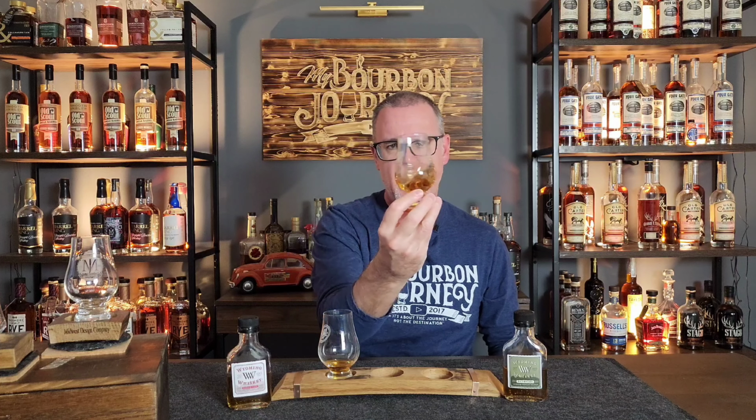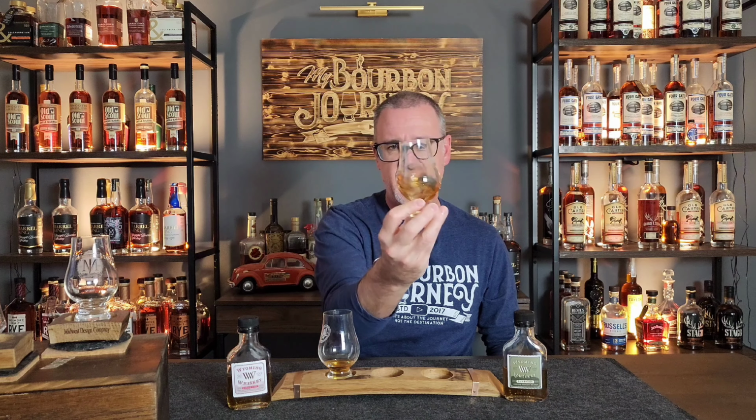So let's go ahead and take a look at the color on this, and we'll dive into today's review. You can see this is slightly darker in color than the bourbon that was PX sherry finished. But again, maybe a little bit of a darker honey, light type of copper. All right, let's go ahead and dive into the nose. Boy, my first impression right out of the gate is this beautiful orange zest that's there. Really nice, sweet, rich oak. And it's fairly sweet. There is that rye note there, but it's definitely on the sweet side.